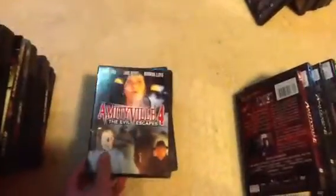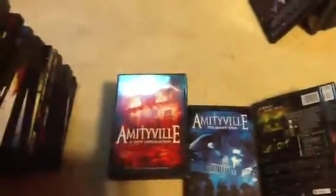Next up is American Psycho and American Psycho 2. I haven't seen the second one. Then we have American Werewolf in London, The Amityville Horror, Amityville Horror 2, Amityville Horror 3, Amityville 4. I haven't seen all of 2, and I haven't seen 4 through the rest. I haven't seen this one, The New Generation, It's About Time, and the remake, which I thought was really good. I like that a lot.